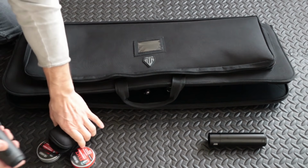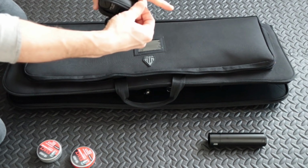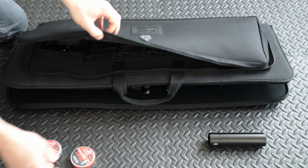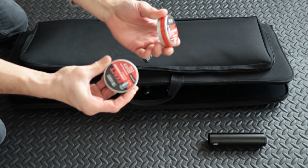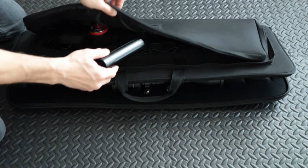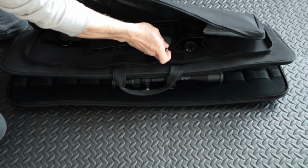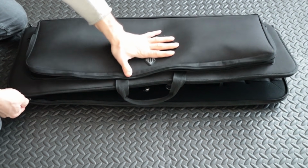Okay, my rangefinder, of course. It's not gonna be a place to shoot long distance, but still, I'll be needing it. Some pellets, of course. And my moderator. Oh yes, the magazine too. See you guys in a bit.